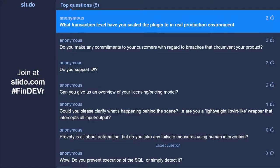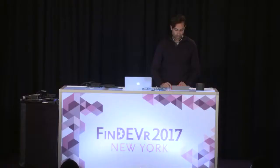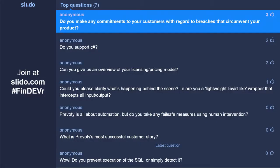What transaction level have you scaled the plugin to in a real production environment? So the largest one is a financial service processing millions of requests per second in a protection mode in production. So unlike a firewall, which typically runs in a monitoring mode, we're running in a protection mode, which means blocking in that particular environment.